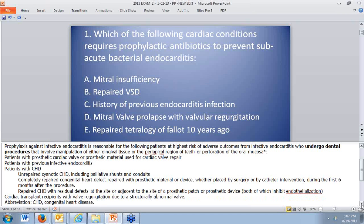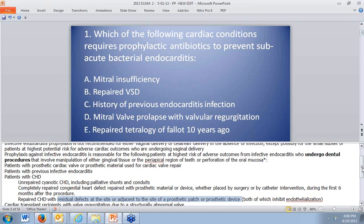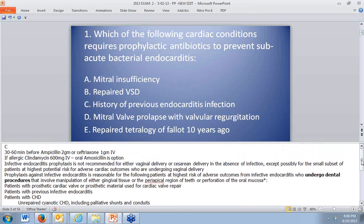Also, there are repaired cardiac defects, but only if they were repaired within 6 months. And there is one more option. It's a repaired congenital heart disease, but with a residual defect, it's right on the bottom of the slide. So it's a residual defect at the site adjacent to the repair site. Those conditions will require antibiotic prophylaxis.